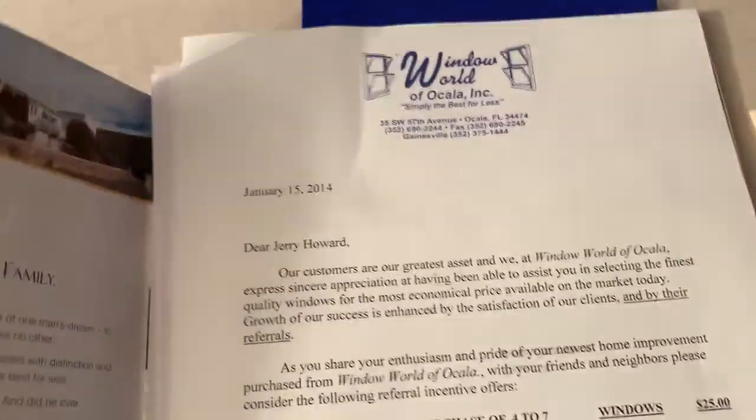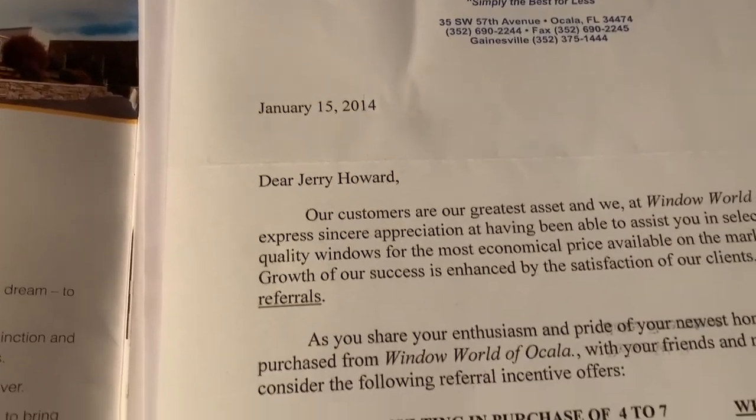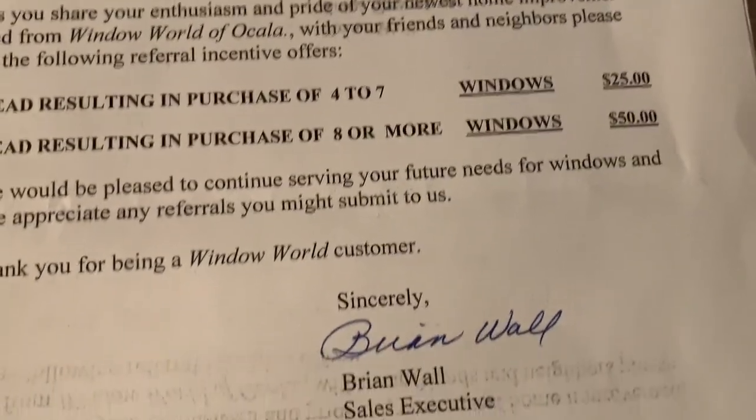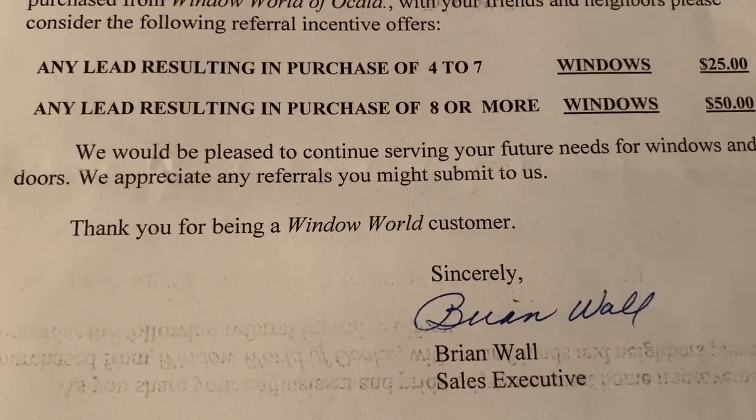Here we're opening the paperwork, looking at what they did to their windows. I really, again, didn't have time to read it. I hope that this gives you enough perspective of what this place is about, and we, of course, will discuss it further.